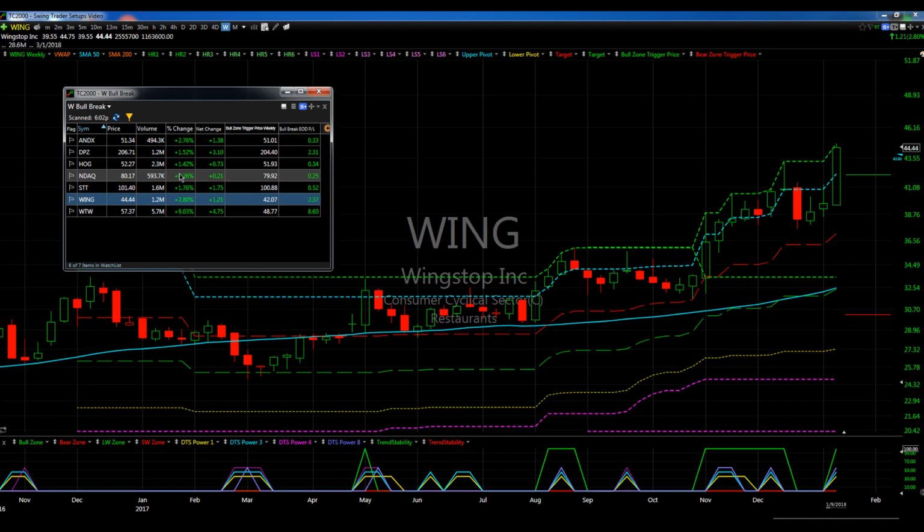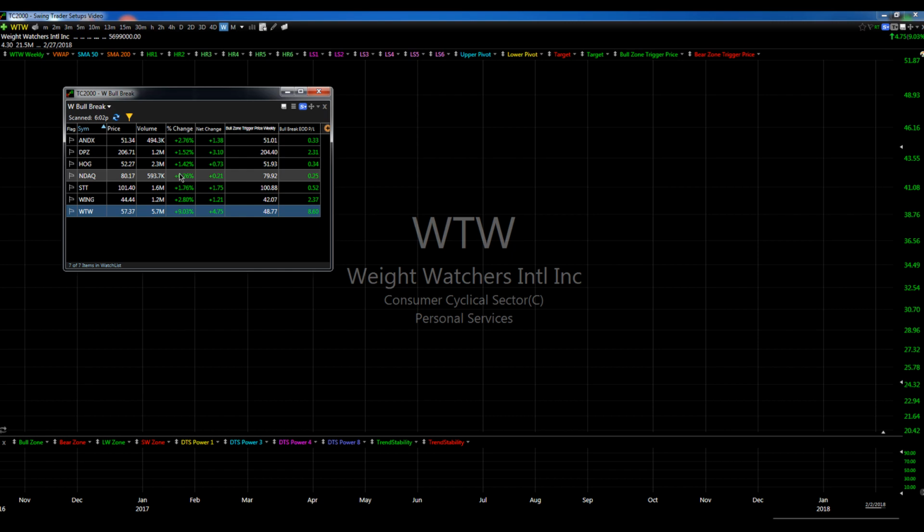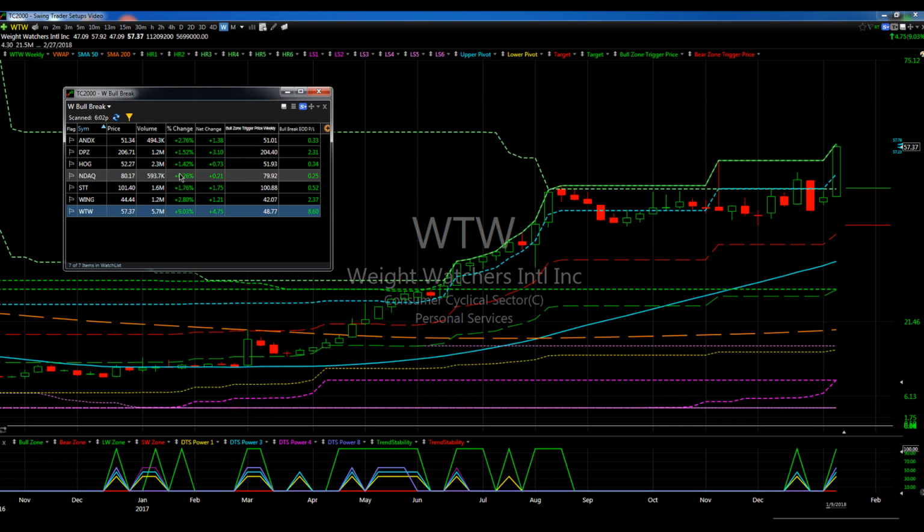And the reason I'm doing the pausing is so you can pause the video, study the lines on the charts, and get an idea of where those support resistance levels are. That's the reason for loading these.